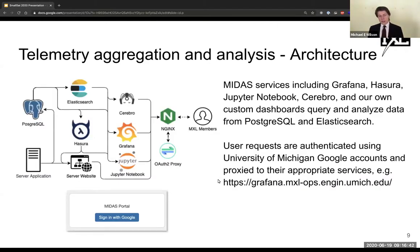Once the data is in these stores, a variety of sources can access it, including Grafana, Hasura, Jupyter Notebook, Cerebro, and our own custom dashboards. In order to access these tools, Midas users must first log in with their University of Michigan Google account. Requests are then authenticated and proxied to the appropriate service. For example, if logged into grafana.mxl-ops.engine.umich.edu, users are directed to our Grafana dashboard, which is used to create displays like this.